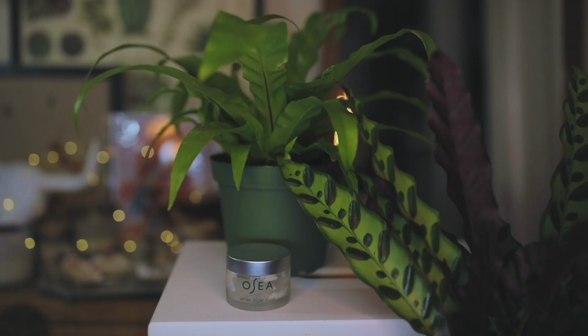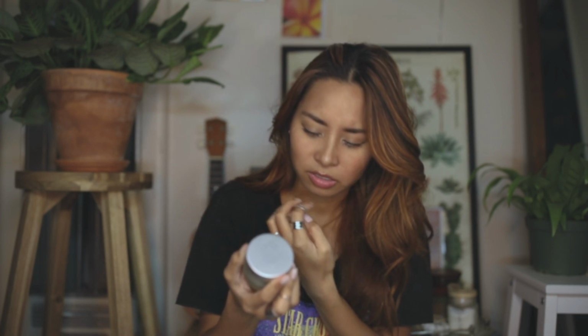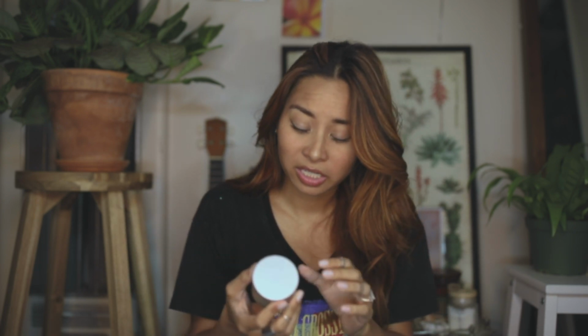And the other mask that I have is this Osea White Algae mask. I didn't love this one just because I thought it was really thin. I didn't really feel like it did anything to my skin, but I do love their products. I just think this particular product was not something that really worked for my skin in particular. So I finished this one right away just because the bottle is kind of small. But you know. So now I'm going to move to moisturizer.